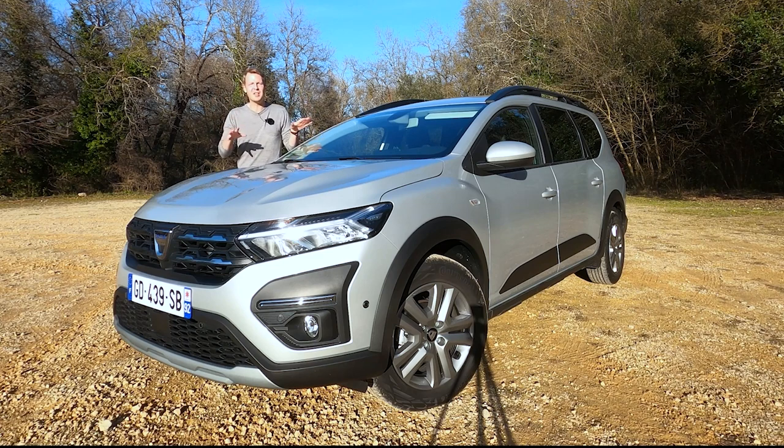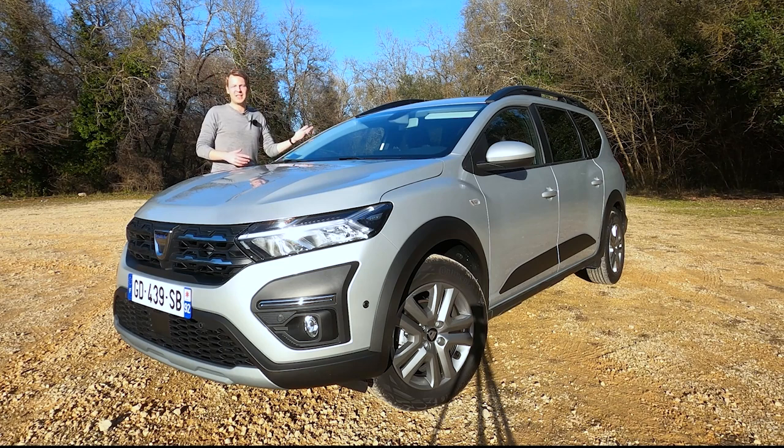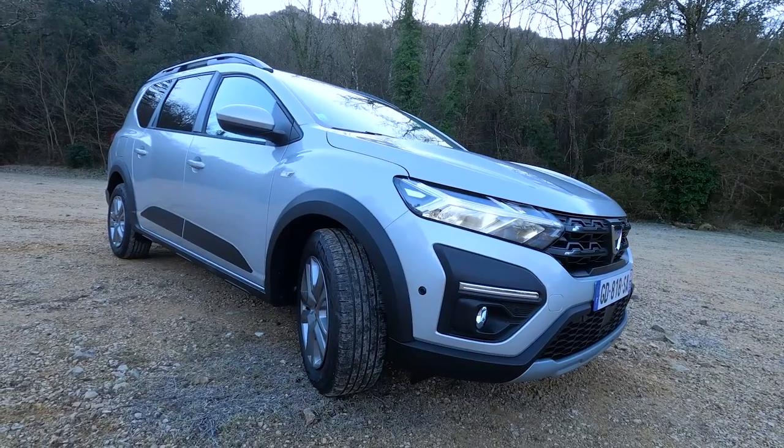This Jogger is definitely not the first fairly big car that Dacia is offering for a fairly reasonable price. Before this you had the Logan MCV and the Logi, which were both also 7-seater cars that weren't that expensive.